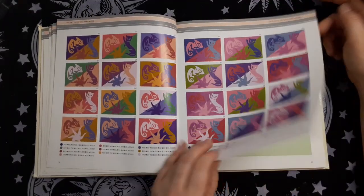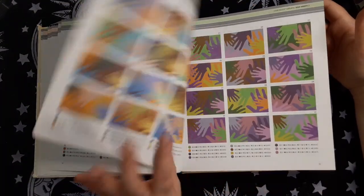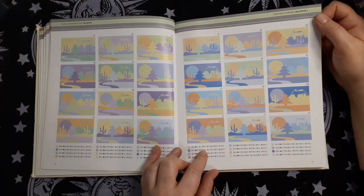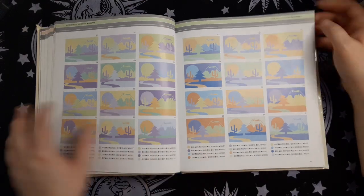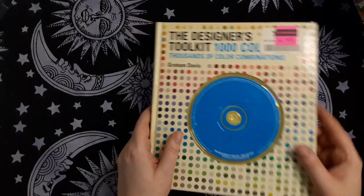This even says Funky Critters, Emotion and Attitude. Positive, high anxiety. Ooh, I like this. Yeah, so this is a pretty cool book. The Designer's Toolkit by Graham Davis.